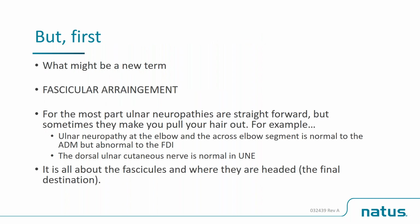But first, and many of you are probably familiar with this, I think it makes ulnar neuropathies extremely interesting to study, and that's what's called fascicular arrangement. The fascicles are bundles of axons that are destined to the final destination, bundled together with those like axons. And I think how they're arranged can really trip us up when we're doing studies. And that's part of what makes it a little bit confusing sometimes when patients explain their symptoms, because it doesn't sound quite right, or it sounds different than we would expect. We'll talk about that several times, but it's what I call fascicular arrangement.